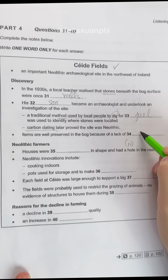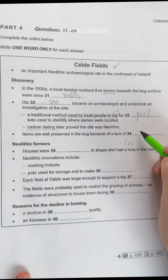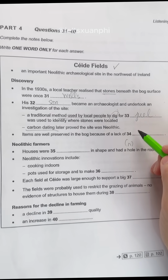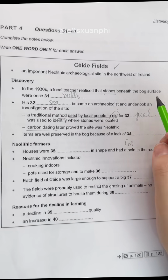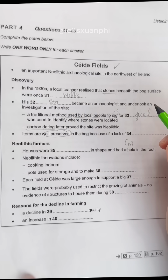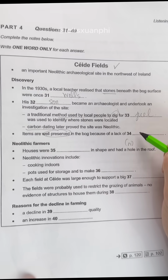Thanks to the bog, which covers the area, the remains of the settlement at Céide Fields, which is over 5,000 years old, are extremely well preserved. A bog is 90% water, its soil so saturated that when the grasses and heathers that grow on its surface die, they don't fully decay but accumulate in layers.